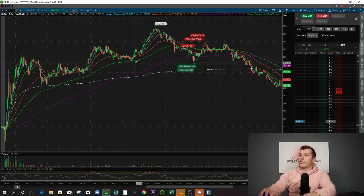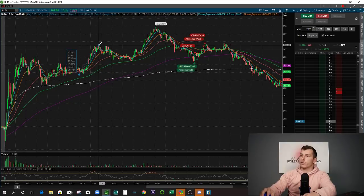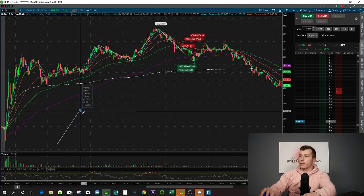All right, so what do we see here? We have the inverse head and shoulders pattern. Or, goddamn, I'm saying this so much, I'm losing myself. So we have a head and shoulders pattern. Ready? Boom, boom, boom. Down to support. Remember what I said? Inverse head and shoulders patterns look like this.